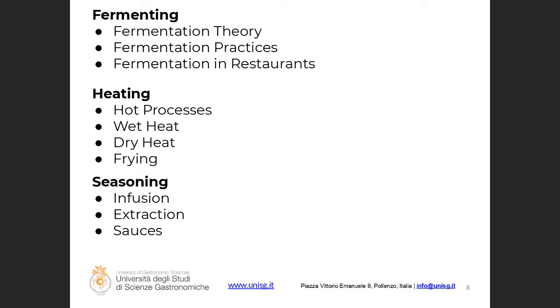And so there is a hot process, which covers some of the transformations that happen, how heat goes through different materials, and different ways of cooking, wet heat, dry heat, and frying, which are different processes that, using different means, reach different temperatures, and because of this different reactions happen and different products we can produce.